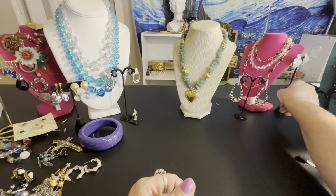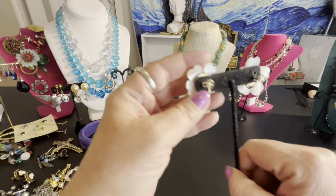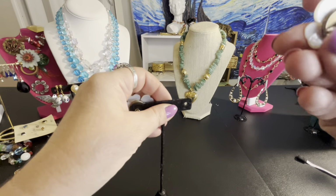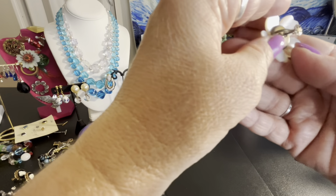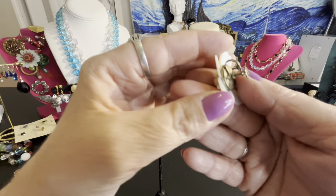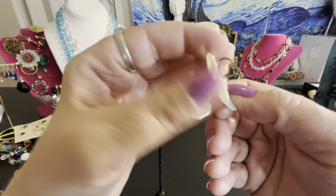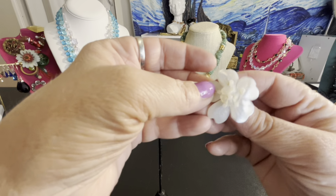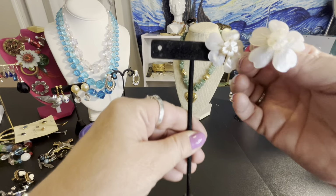I liked it. I got these with somebody in mind. You know who you are. These are brass. These are mother of pearl. And these are old earrings. They say made in Italy under here. I didn't test the metal. It looks like a brass to me. These are an old screw back though, as you can see. Mother of pearl, made in Italy earrings.